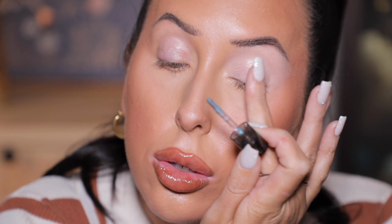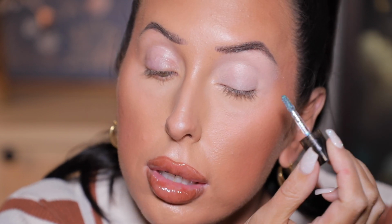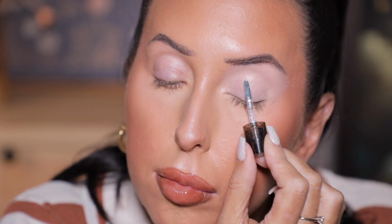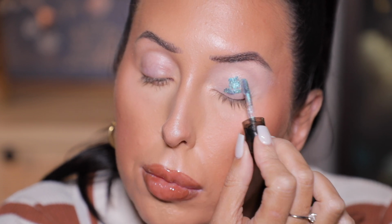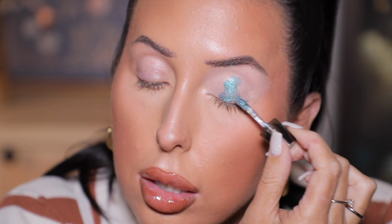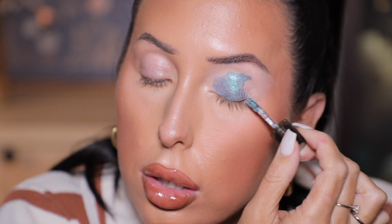The second shade is called Interdimensional. We're going to start with Interdimensional. I do have an eyeshadow primer on. Again, my eyelids require it. If you don't like to use eyeshadow primer, you do you. But I like to use these shadows in the way that I normally would. I don't want to set them up for failure by not using an eyeshadow primer, and I never skip eyeshadow base.